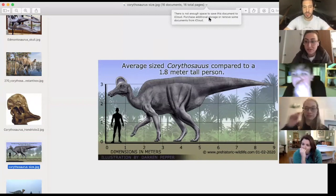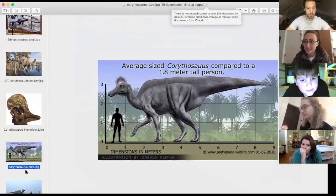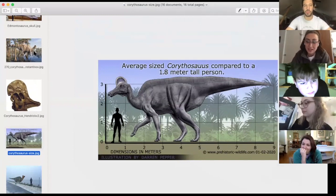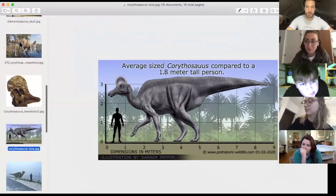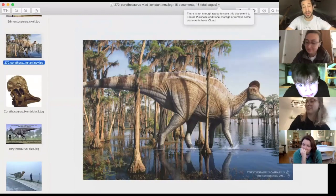Honkers. Something that's really cool about these, they found one with the last thing it ate fossilized along with the bones. Ooh, cool. So what was he eating? Some pine needles and some berries. Pine needles and berries. That is very cute.